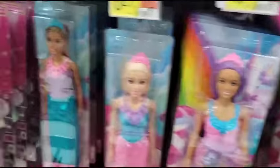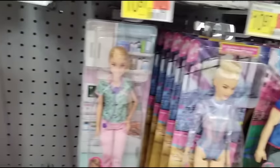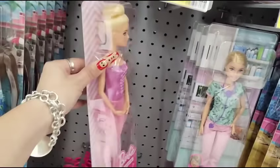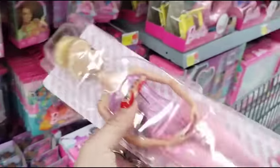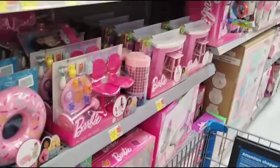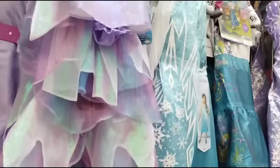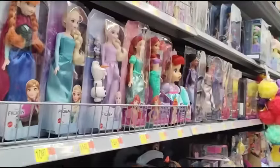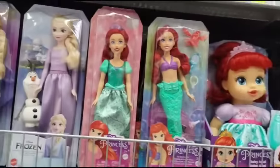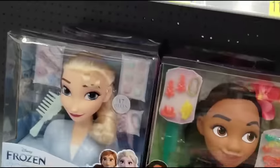Huh. I don't know. I don't know why it's super hard for me to pick out stuff for her. All right, I guess forget this one. I'm gonna go with my first instinct. All right. We have little outfits. All right, you really need to get my nephew something right now. Ariel. She could comb hair, I guess. I don't know.